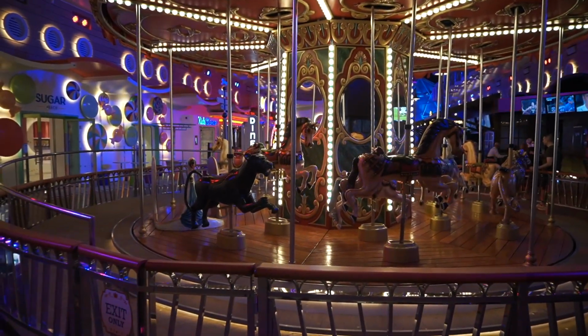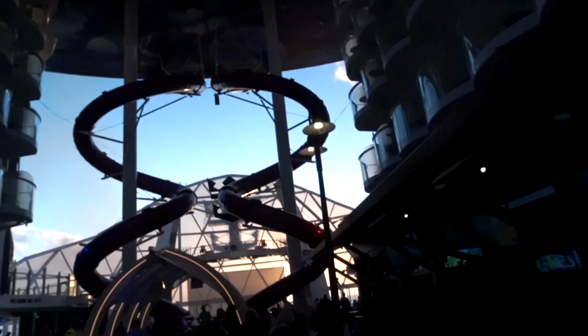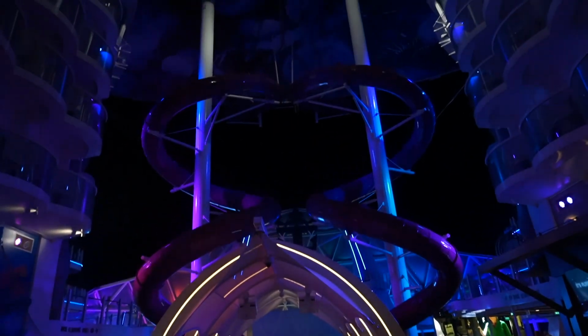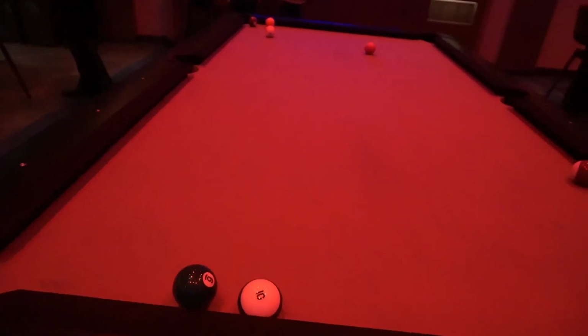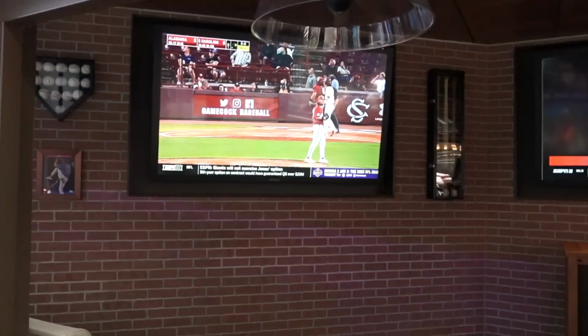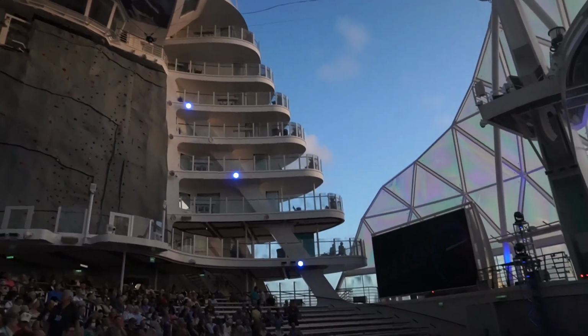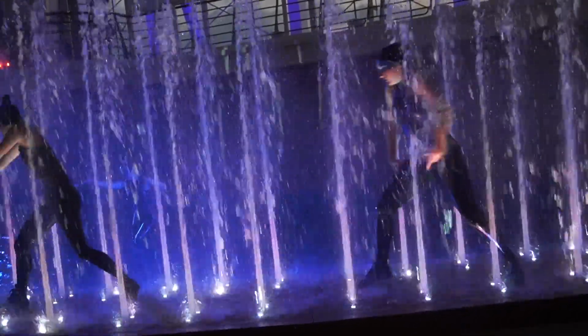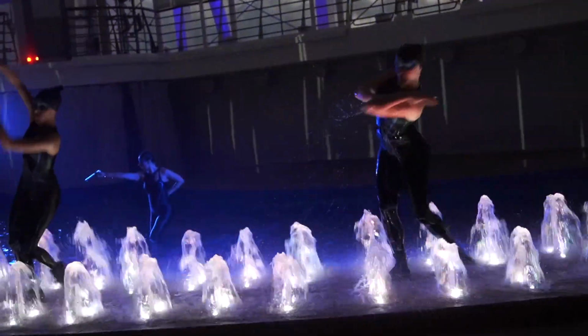There's Johnny Rockets to eat at, at a cost, of course. Also Playmakers. It's a sports bar, which also costs, but has many different types of beer and sports food and TVs. And then you also have the Aqua Theater that will show during the night, and in the daytime you'll find movies and other events happening there. So it's a lot going on, and it's super fun.